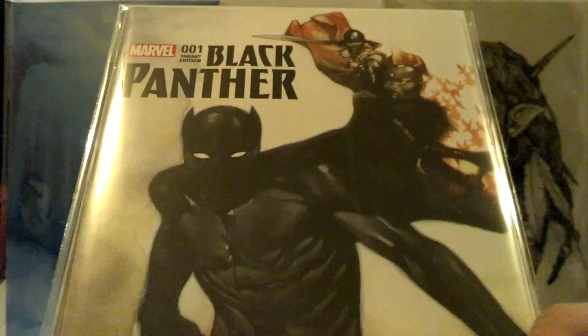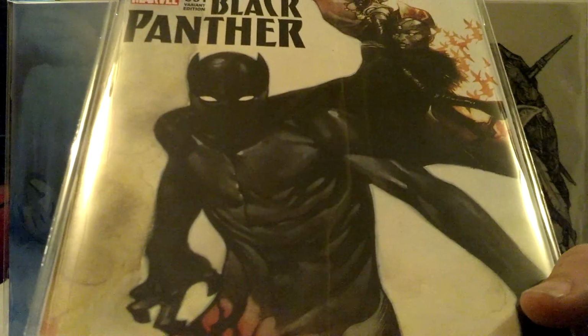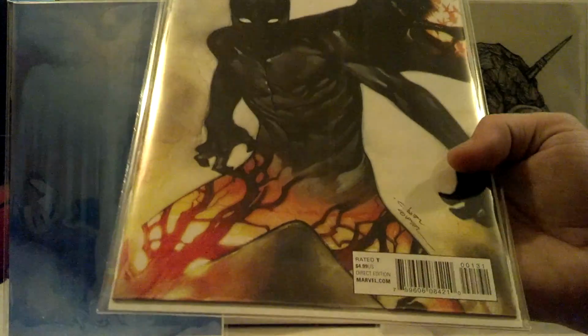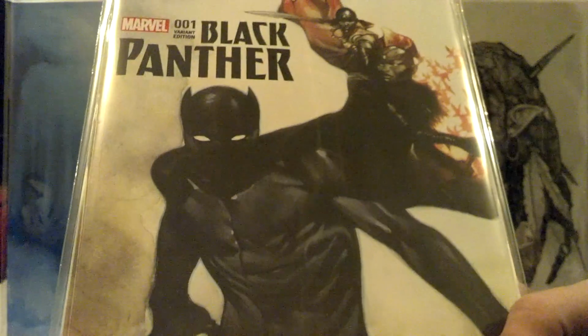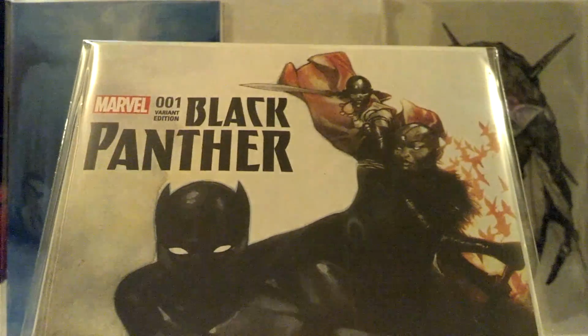Great Black Panther. Great, God, like a painted cover or something. But then we get down. Look at that. Just awesome. Like tree or something. Kind of odd, but just great artwork. Little warrior up there.